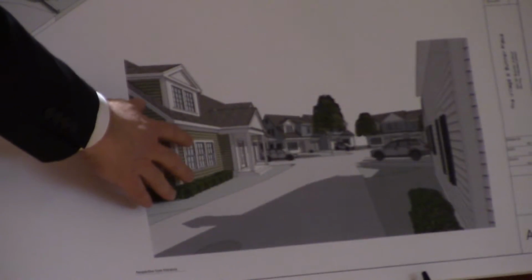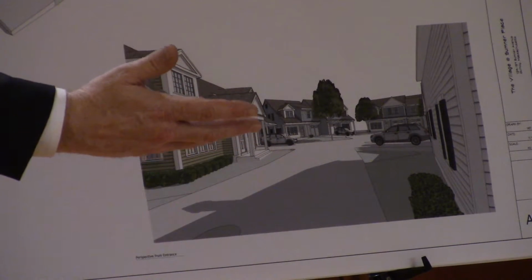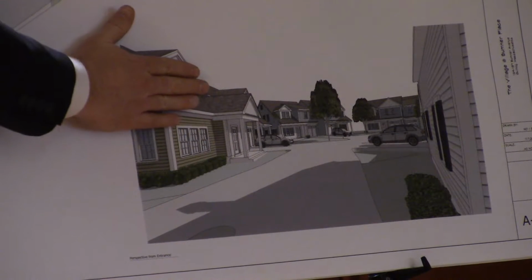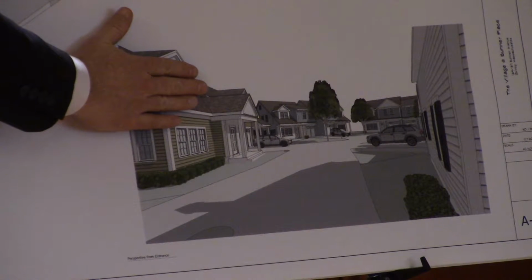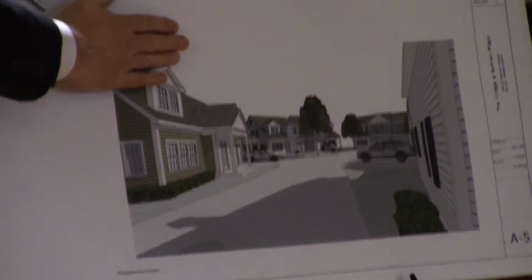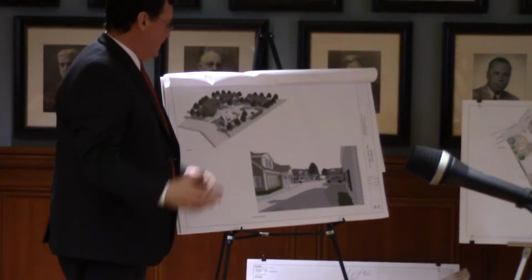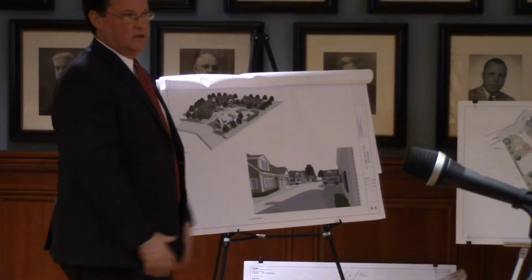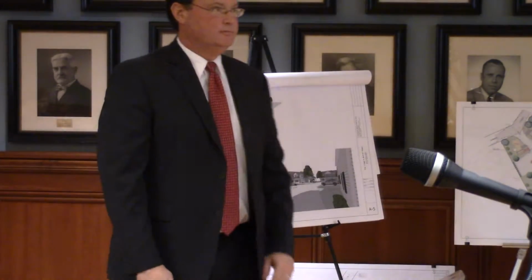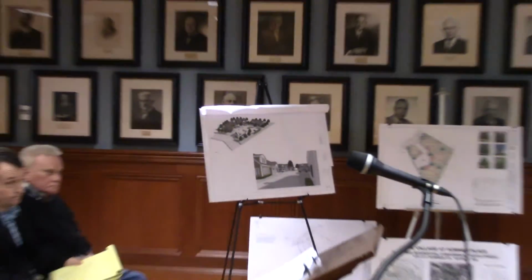If this was a townhouse development similar to many other townhouse developments that have been built, this level right here would be a 2-car garage. This level would be the first level of living space. This up here where the sky is would be the top level of living space and then a roof on top of it. So this was designed specifically to have a very modest scale and really be much different than a lot of the other projects that you've seen. Thank you. Any questions, board members?